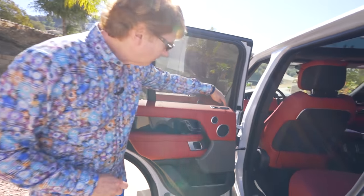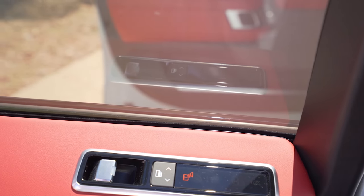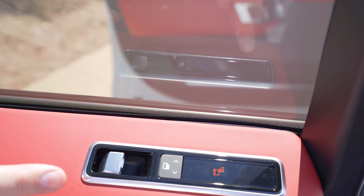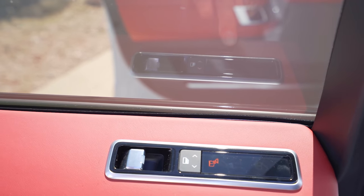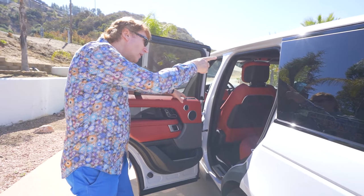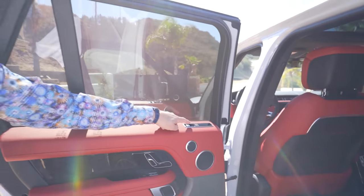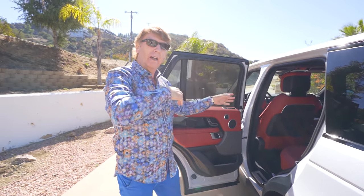I have no clue what they do. But one of the cool functions that I do know how it works... You see? Oh yeah, laptop light. That's for the privacy shade. But what's cool is this now controls that window over there. Oh, cool. And if you press it this way, do you want me to press it? No, that's fine, I believe it. So you can control everything from both sides.